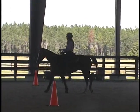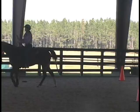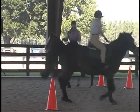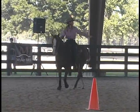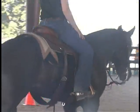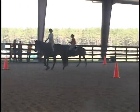Good, and if he's a little worried about the speaker, don't try to stuff him in there next to it. Just ride along softly, shorten your reins, look up and around your corner, and let him fall in behind one of these other quiet horses. Don't look at the speaker, look away, just come and look at me, ride right behind me. Just allow your horse to follow in here.